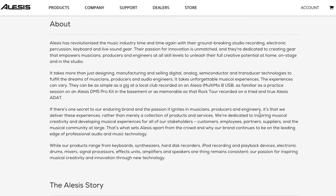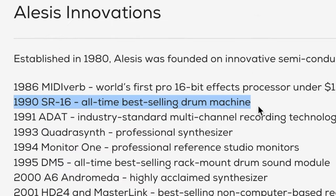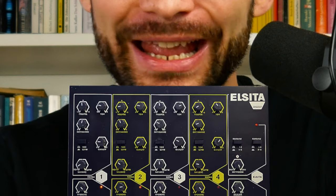According to Alesis, the SR-16 is the all-time best-selling drum machine, a success story quite similar to the one of the Alesis 3630 compressor. It is not one of the cool drum machines like the TR-808 or the Elektron. It really lives up to the promise of producing somewhat realistic drum sounds.